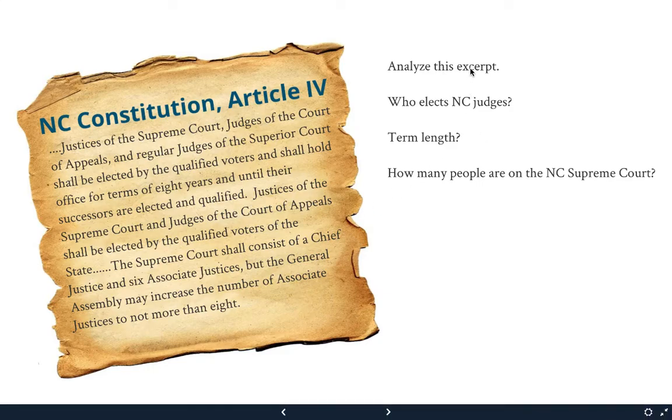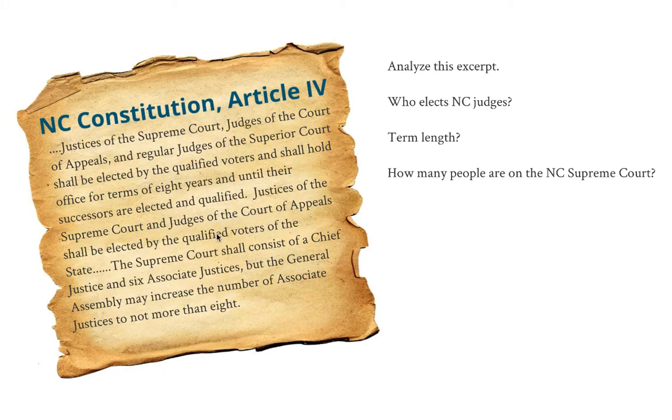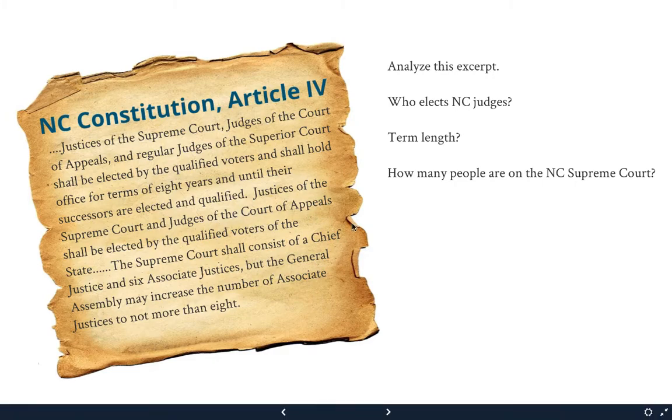So I just read the excerpt to you. Let's go ahead and jump into the questions. It says, who elects NC judges? Obviously, if you go back here, it's qualified voters, meaning you got to be 18. You cannot be serving a sentence for a felony, and you must be registered to vote. Your term length for judges is 8 years, but they can run as many times as they want.